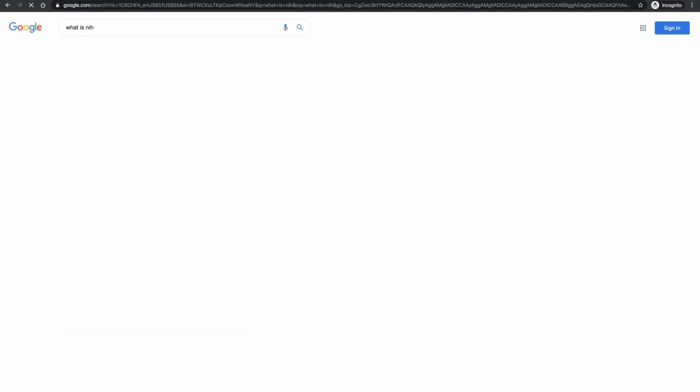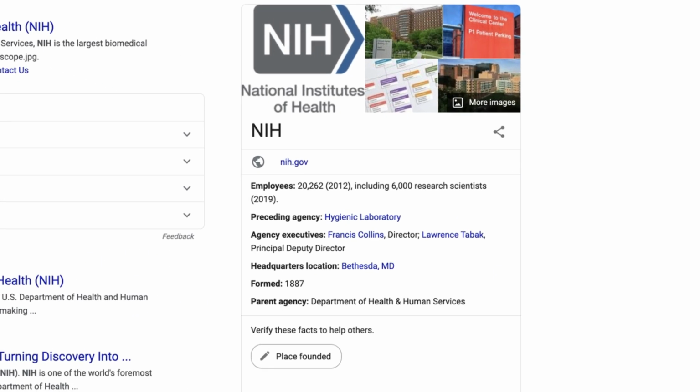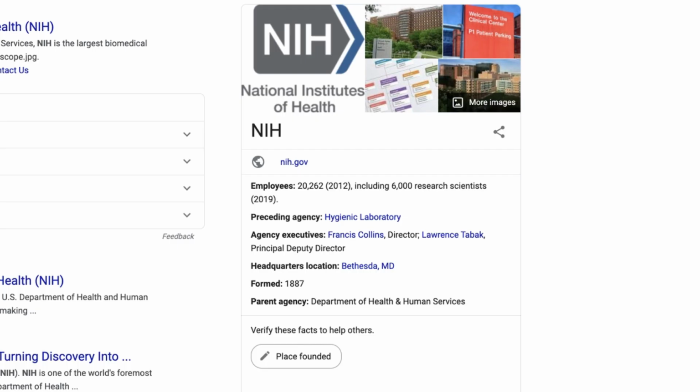What is NIH? And you'll get a somewhat different answer here, including a knowledge panel on the right-hand side, which has a lot of facts and figures about that organization, including when it was formed, 1887. So it's been around a while. It's probably got some reputation to protect.